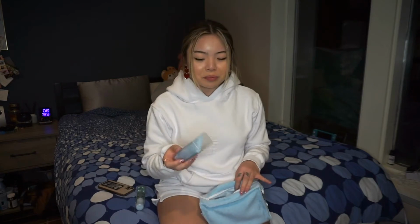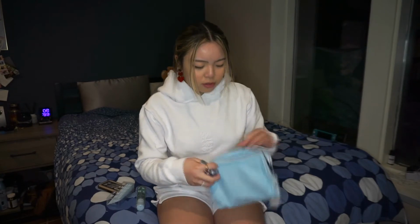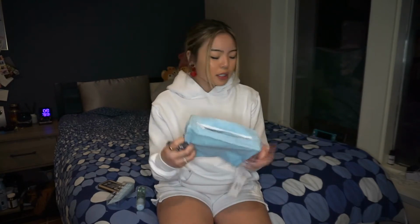Cute. This packaging, so cute. Glow moisturizer, and what is this, like a blush? Yeah, glow tint, as they say. And that's all I have in this little bag here. This bag is really cute. It's like a terry cloth or something. So that's cool. We have these now.